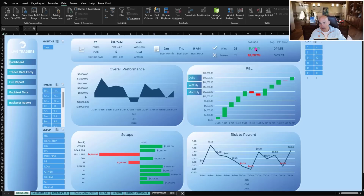So let's do the math. My average winner is $1,471.43. My average loser is $1,600.91. So my win-loss ratio should be 0.87, okay? That's what this should say. So I have to recalculate that. I messed up in there when I was doing it. I just had a momentary lapse of reason, brain fade, senior moment, whatever you want to call it.